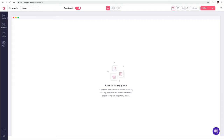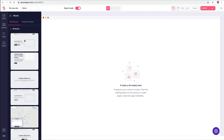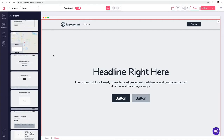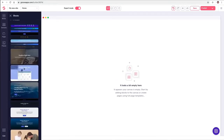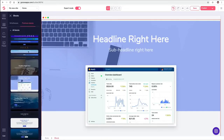So the first thing we want to go over here is our blocks, elements, pages, and pop-ups. So let's talk about blocks. The first thing that we have here are wireframe blocks and premium blocks. And I'm going to click on all blocks here. And as you can see, the wireframe blocks are meant for you to be able to drag things over to the canvas just like this, so that you can remove all of the colors and background images and just focus on the layout of your website. And the premium design blocks are actual designer blocks. These are blocks that when you pull them over, they actually have images and design, so you can pick from different things and just pull them over and build a website that way. So the choice is up to you, or you could mix and match.